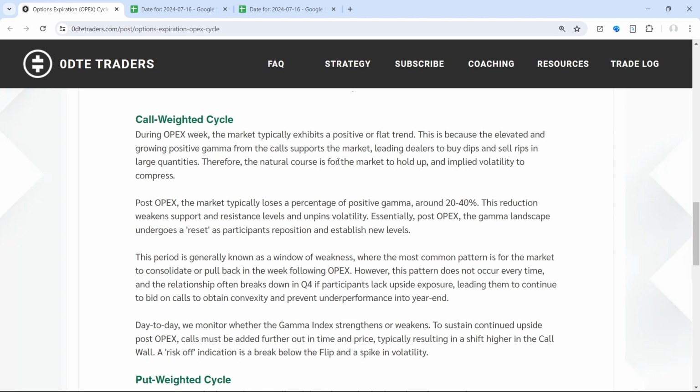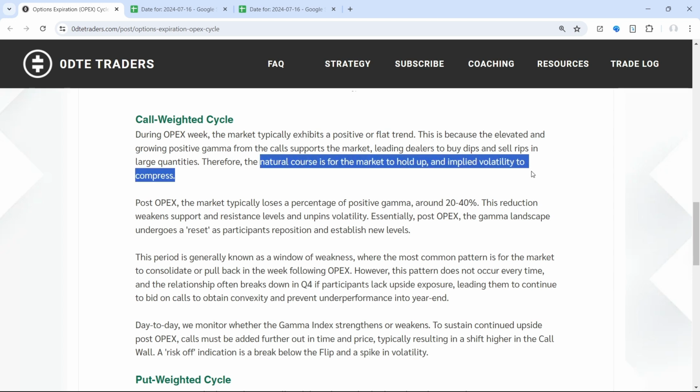First off, during a call-weighted cycle, the market typically exhibits a positive or flat trend in the final week of option expiration, this week. And this is because the elevated, growing positive gamma from calls supports the market. And this leads to dealers buying dips, selling rips in large quantities, which essentially kills volatility. With that said, the natural course is for the market to hold up and implied volatility to compress. Hence why we're talking about the possibility of VIX crush today.